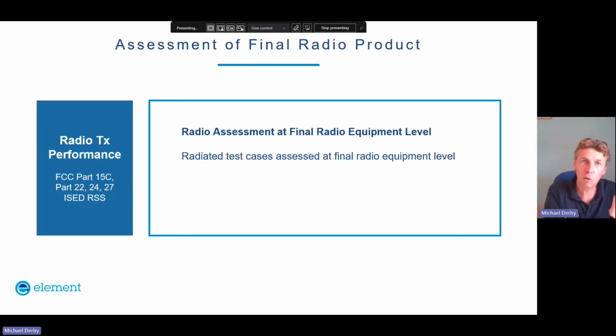And then when you install it in the end product, it's a general recommendation, and everybody does this, that the radiated transmitter test cases are repeated at the end product level. Because if you've got a radio module transmitter and you put it into an end product, who knows what you've done to the radiated emissions from that module, similar to what we said before about the EMC emissions.